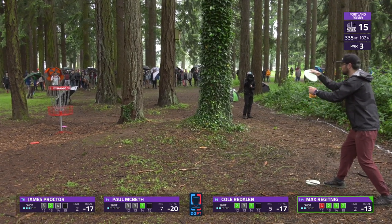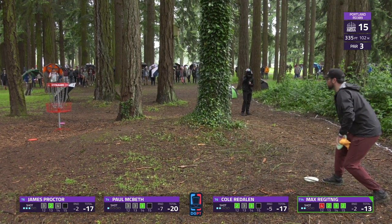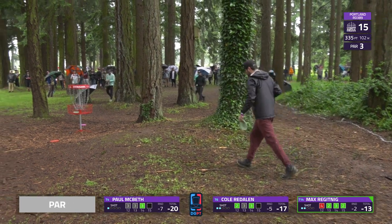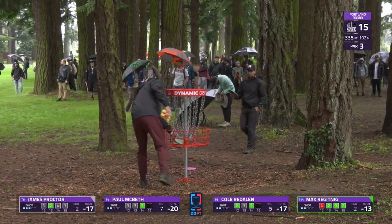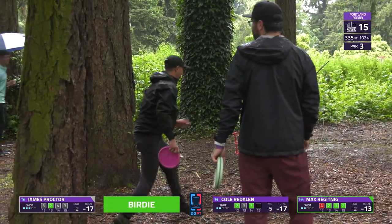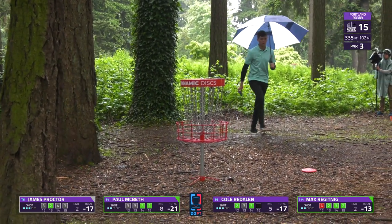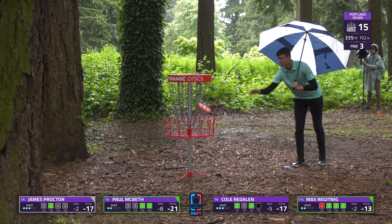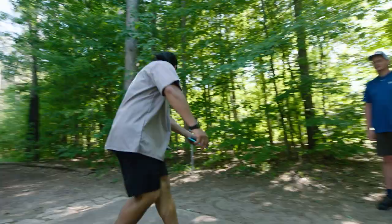So we get up to Proctor now for par. And that will find the chains. We'll see McBeth connects yet again. See the rest clean up, and we'll be back after a short break.